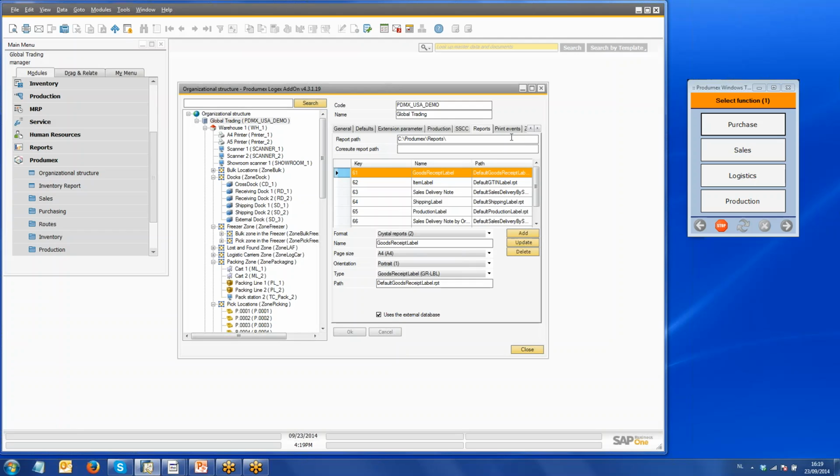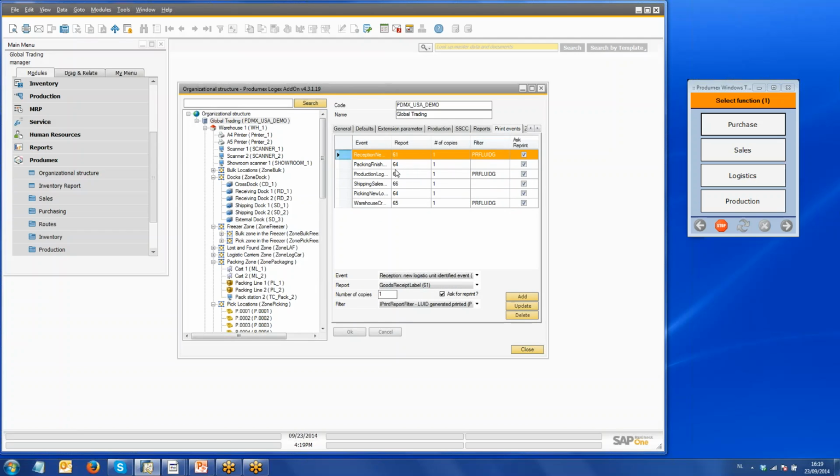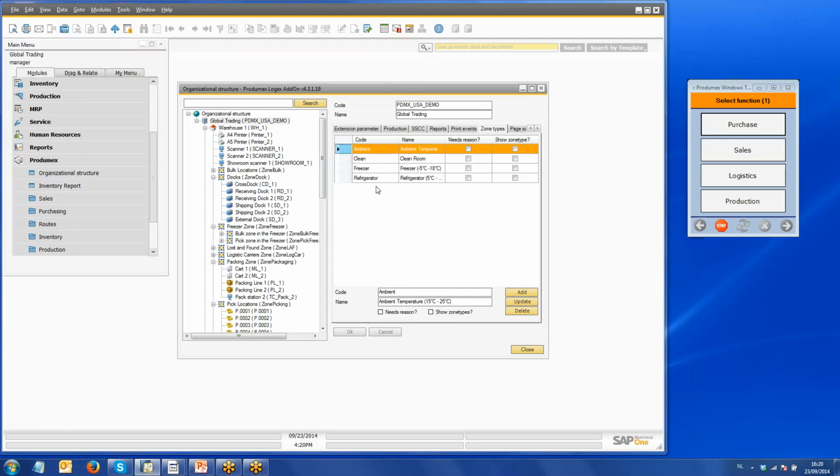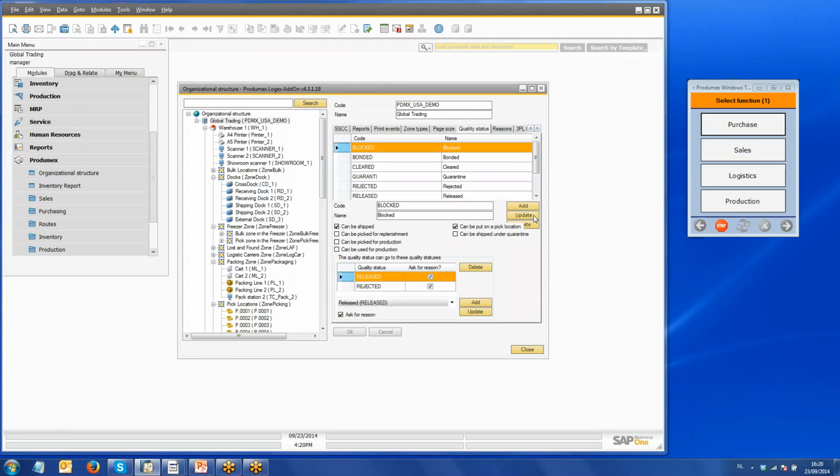With these reports, we can also associate print events to them. So we can say, for instance, when we receive a new logistic unit, report 61, and so the goods receipt label will be printed one time. And you can also indicate whether during printing the system will ask for a reprint of that report in case something would have gone wrong with it. Okay. Here are the zone types that are referred to, so you can define as many zones as you need, and assign these zone types to specific products to ensure that they will only be stored in a zone that matches its characteristics.